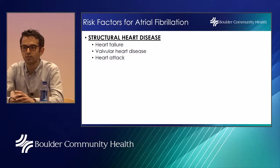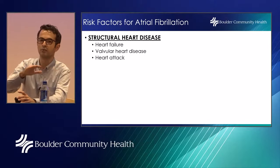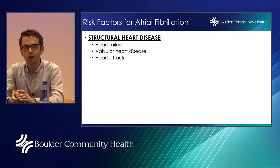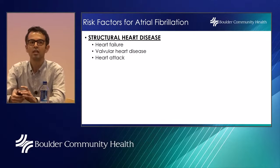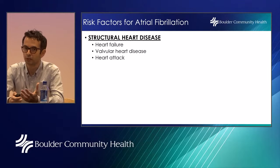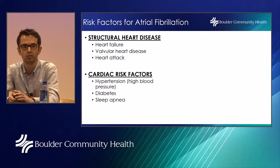So risk factors for atrial fibrillation. So structural heart disease. Again, I just said that age is kind of the constant risk factor, but I wish we could turn back the clock for all of us, but all of us are getting older every day, so we can't really do anything about that. However, the dynamic things that we actually can address are things like structural heart disease. So if somebody has heart failure, valvular heart disease, if they've suffered a heart attack, those are certainly predisposing factors for atrial fibrillation.